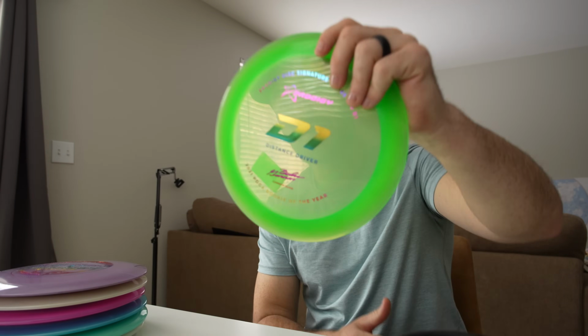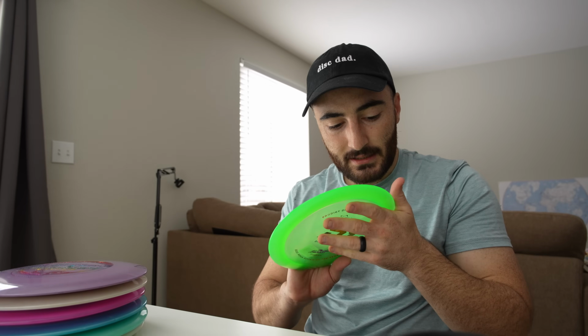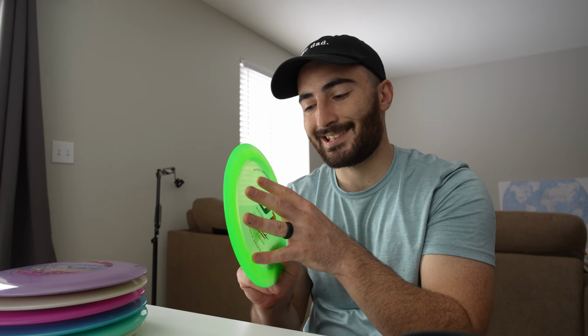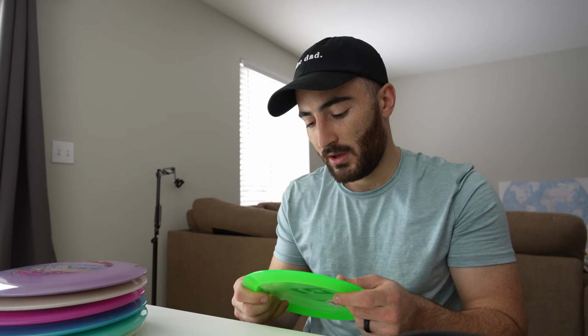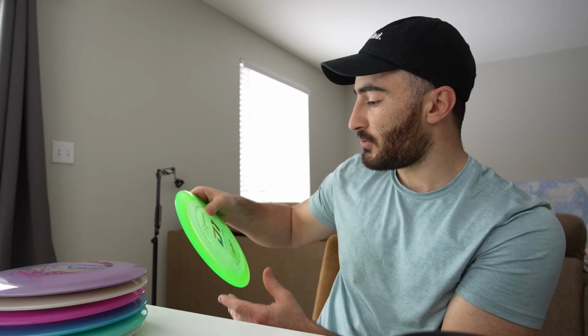Feels solid. Ooh, D1. Oh, Gannon Burr, D1. 2021 Rookie of the Year. Is there a little chalkiness on this bad boy? No, I don't really. Maybe a little bit. There's something that Prodigy plastic has sometimes where there's a little chalkiness that is oils or something separating from the plastic, which apparently a lot of discs can do over time, but I've noticed it mostly on Prodigy stuff. The plastic does feel a little bit interesting.